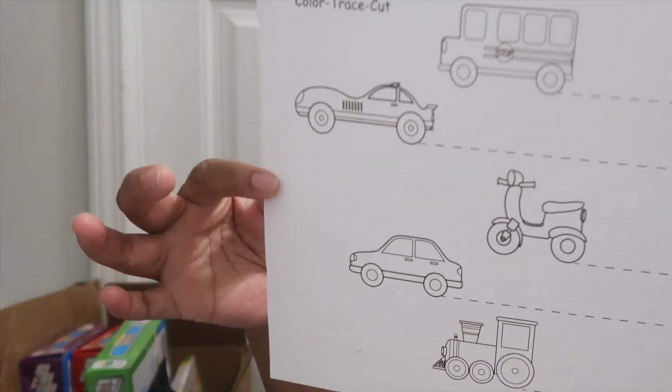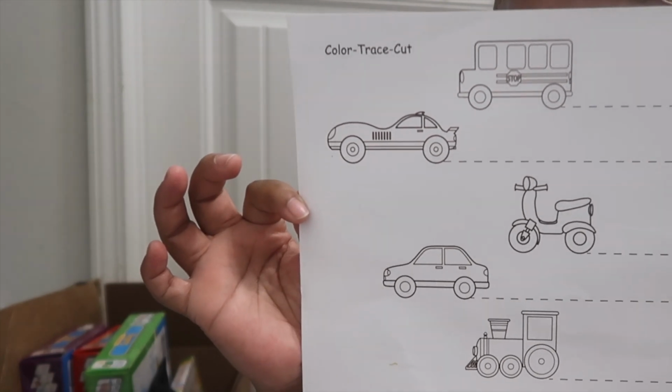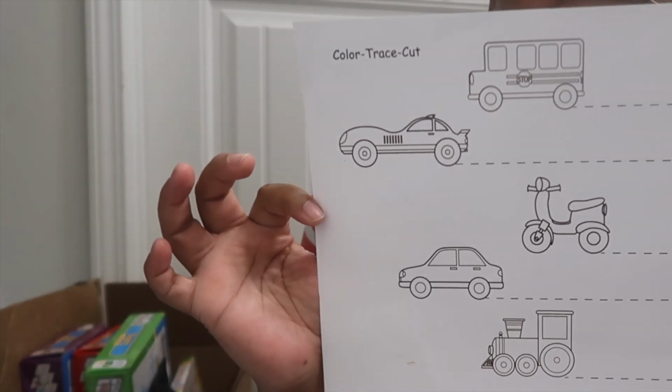And I also have little cutting activities because this is something that we really need to work on. He is not the best at cutting in a straight line. So we have been working on that so that he can be ready for pre-K.